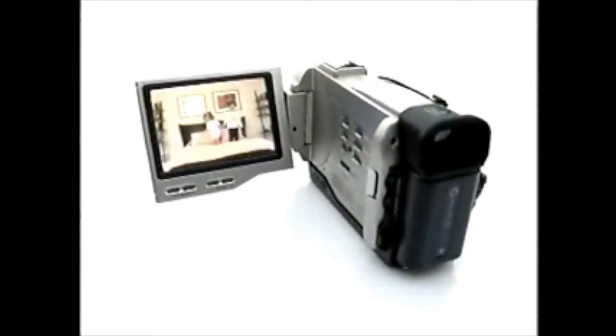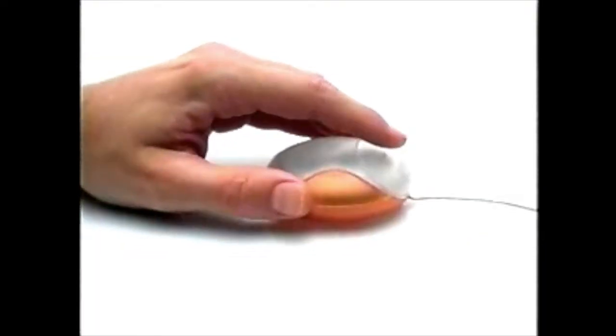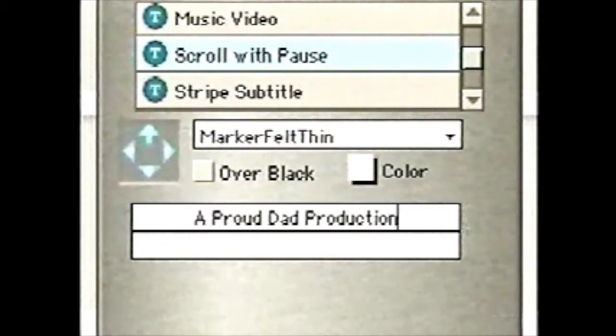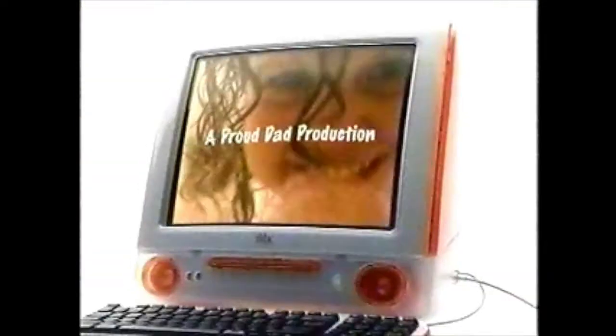Presenting 3 easy steps to making home movies. Step 1, have some fun. Step 2, connect your digital camcorder. Step 3, well, have more fun. Repeat step 1. Move scenes around, add titles, make somebody a star. It's as easy as, well, using an iMac.